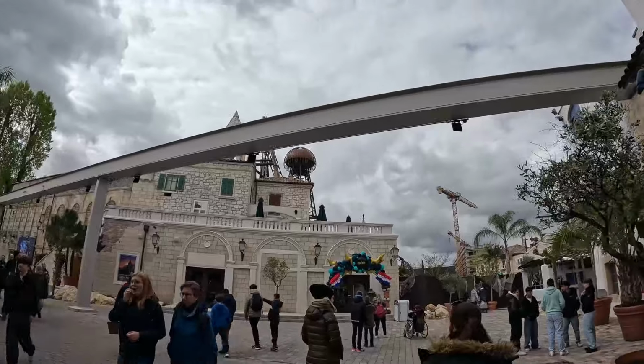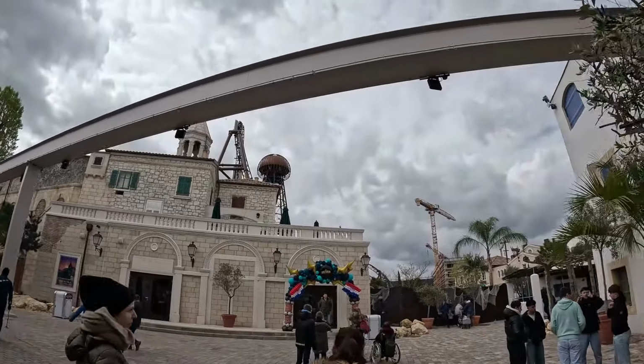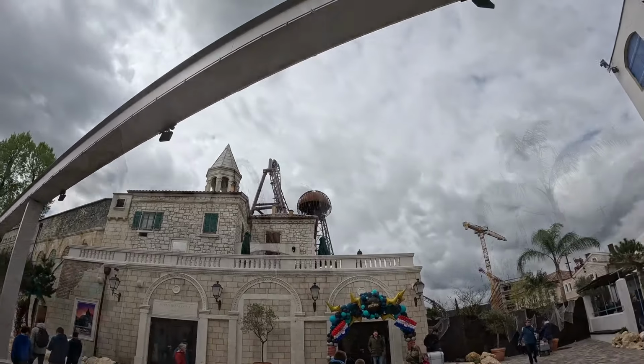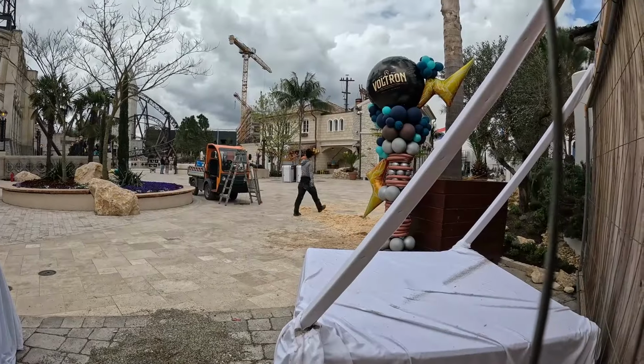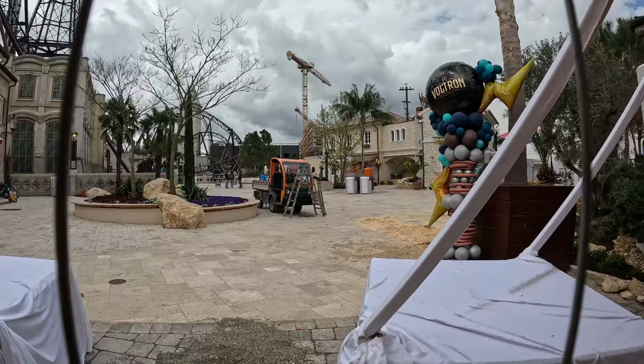Here we go, guys, our first look at the new Croatian themed area. They got some fences up at the moment, but let's go have a little peek. Oh, it's looking cool in here. Tomorrow is going to be carnage.